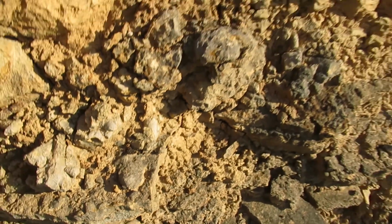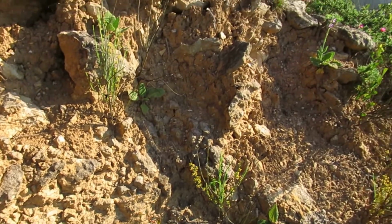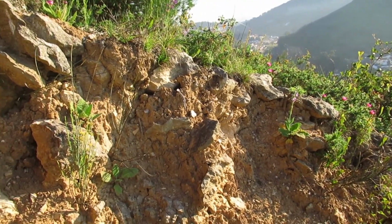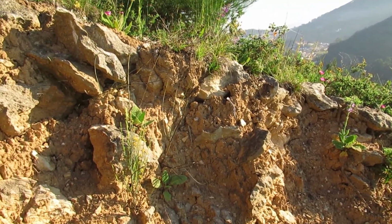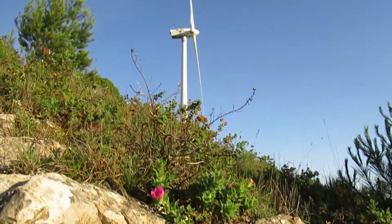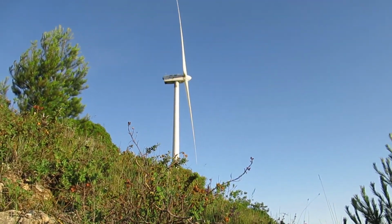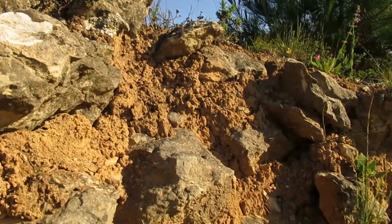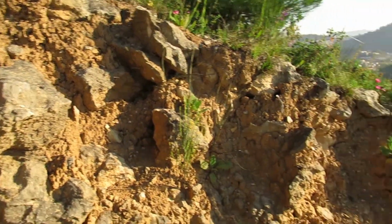Today we have some beautiful weather, but the forecast is going to be very hot. Well, at least there is not too much wind. So we have the windmill right in here. I'm going to check around a little bit more. This is not safe.